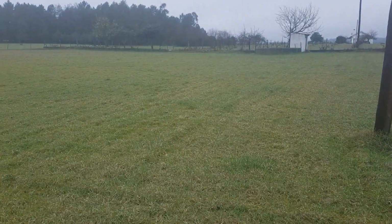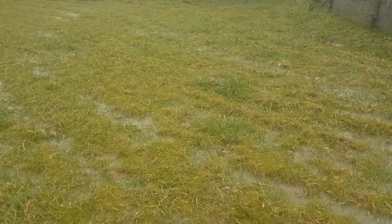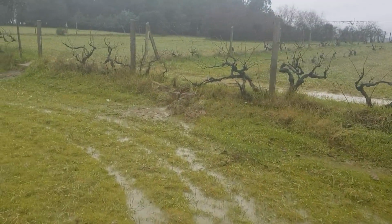Let's go and see how my other drainage hole went. Yeah, there was a lot of water. Look, the water's even reached down here. Yeah, you can see it's filled up this whole area. It's still flowing as well. Jeez, there was a lot of water up there. Still is.